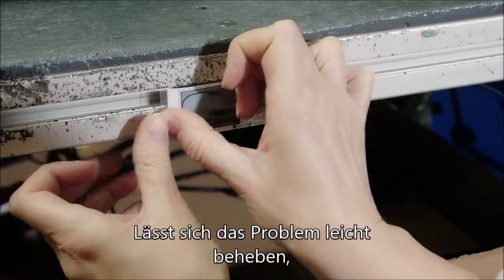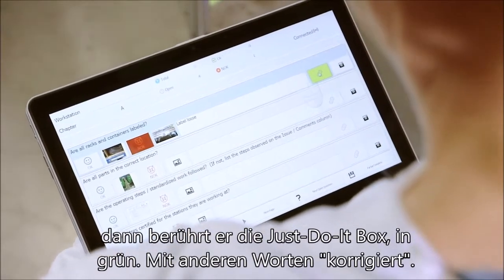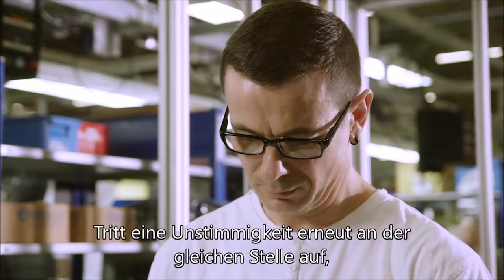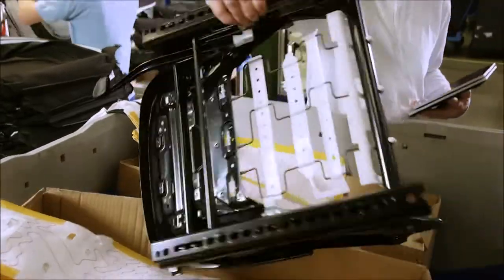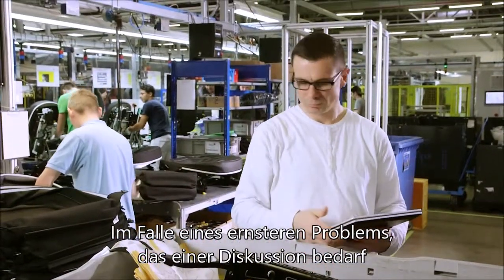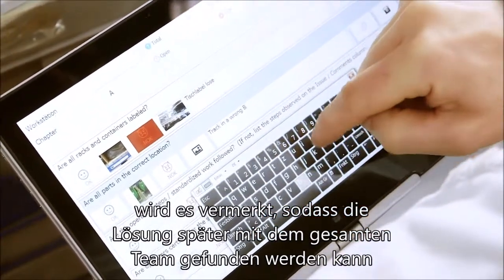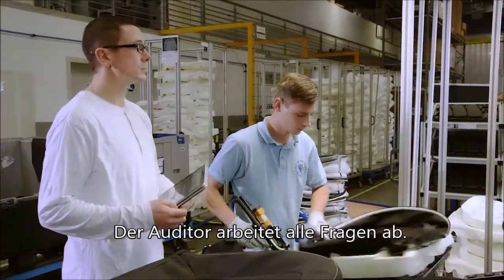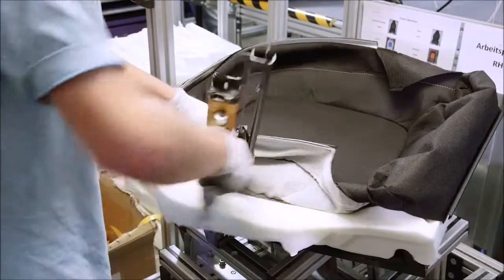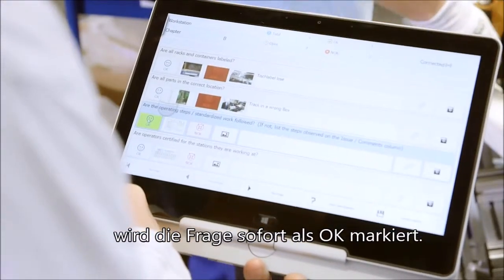If the problem can be corrected relatively easily, he touches the Just Do It box, green, in other words, corrected. Should the non-conformance reoccur at the same spot, it'll be automatically recorded and show up in the statistics. In the case of a more serious problem requiring a discussion, it's recorded so that a solution can be found later with the whole team and the box marked NOK. The auditor works through the complete sequence of questions. If there's no objection to a question, the box is immediately marked as OK.